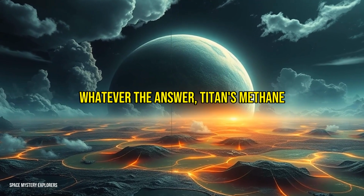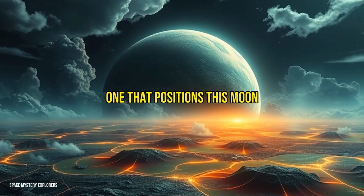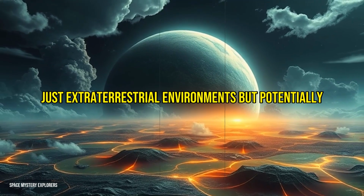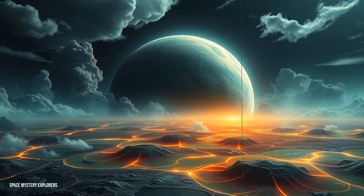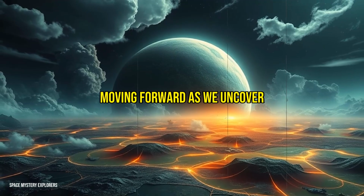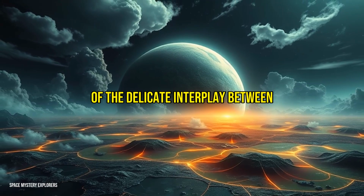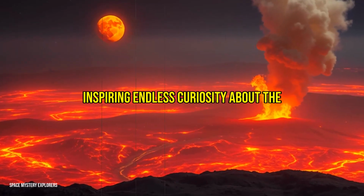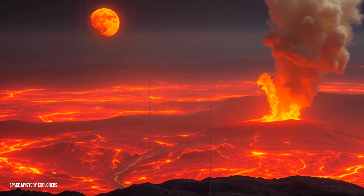Whatever the answer, Titan's methane cycle is a captivating riddle, one that positions this moon as a key target in the search for understanding not just extraterrestrial environments but potentially the conditions for life itself. Moving forward, as we uncover these mysteries, Titan reminds us of the delicate interplay between what we know and what we have yet to discover, inspiring endless curiosity about the unknown mechanisms that govern such a world.